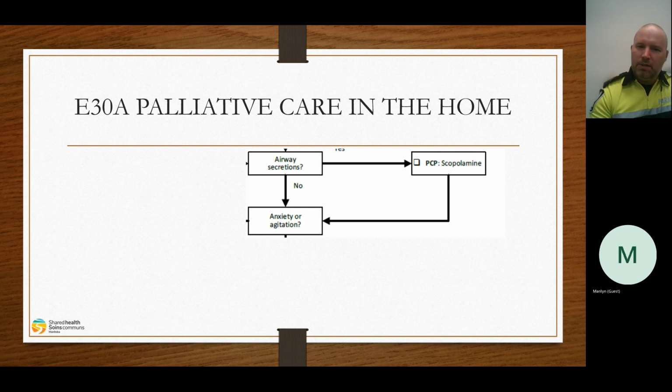Because we're always concerned that UTIs can cause a difference in LOC, it can make them combative, anxious, stuff like that. So if we're suspecting a UTI or some kind of infection process that's making them act abnormal, we can deal with that at the hospital. We might have to discuss transport for that, versus it's just their disease progression and the family honestly can't handle the patient anymore.